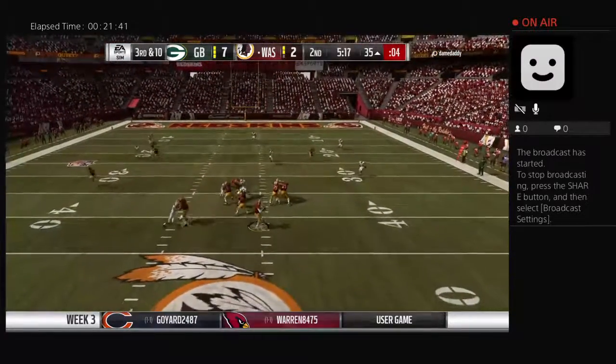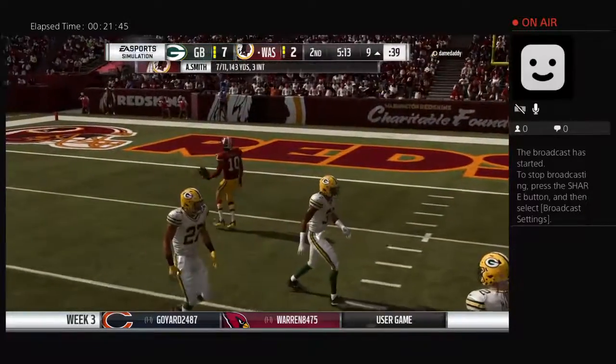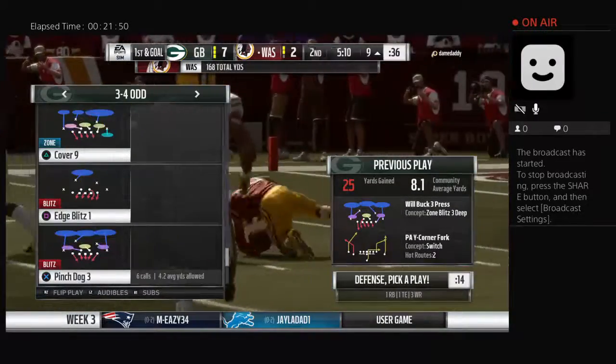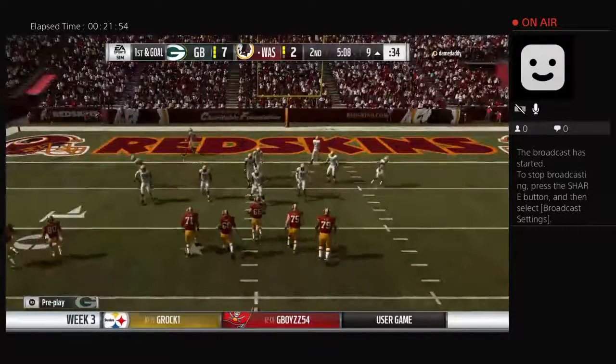Throwing is Smith. That is caught right at the 10-yard line. They're able to convert on 3rd down, and that sets up a 1st and goal. Great mix of play calling so far. 3 runs, 3 passes. All 3 passes have been completions.